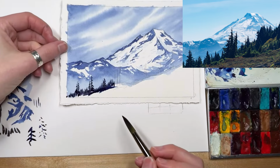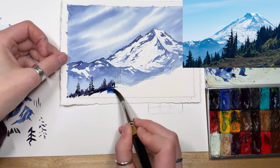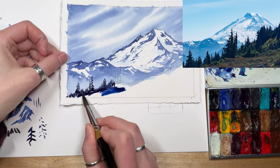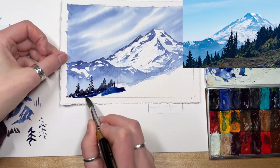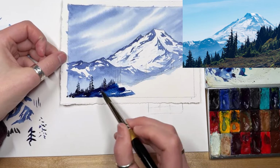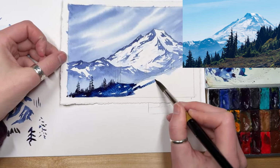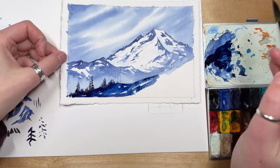And this is also where things get a little interesting, because I do want to have this dark color here blend into the whole bottom of the painting. So before this stuff here dries too much, and it was almost dry, I'm going to grab a bunch of water, just dip the whole paintbrush tip in the water jar, and then just go all the way along this area.